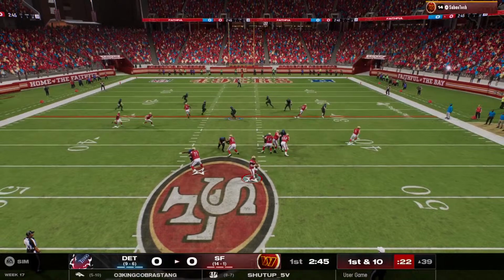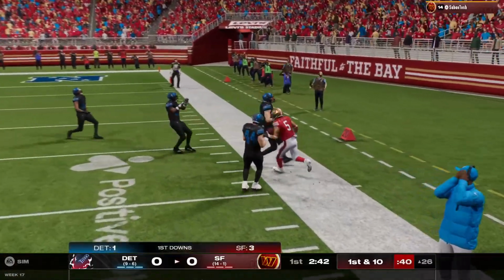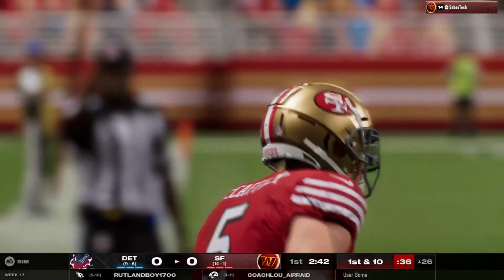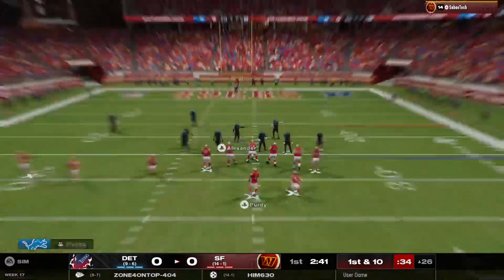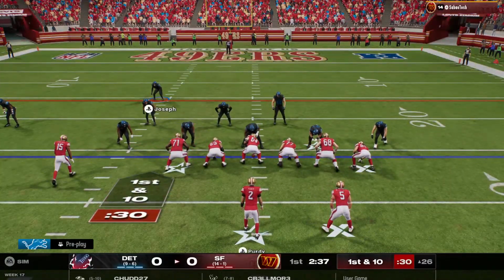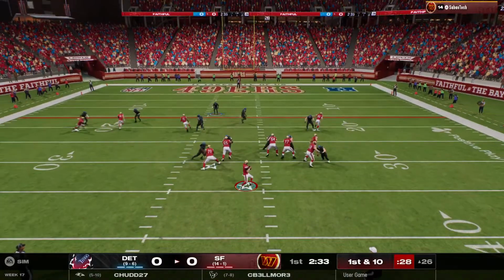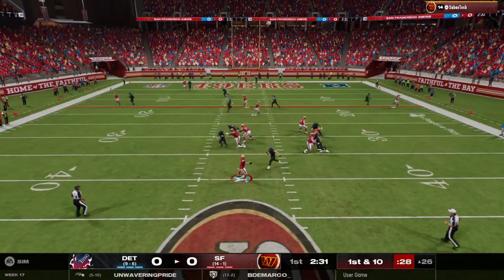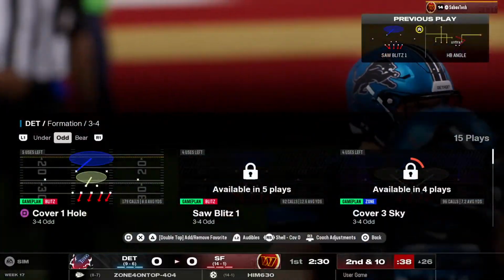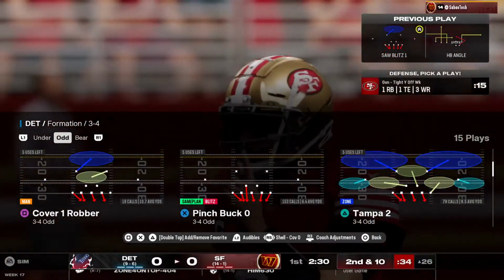Back to throw, Purdy. Got a man right side, it's McCaffrey. And he is out of bounds, but not before he's inside the 30. Another nice gain, 13 yards that time, and another first down. Now Purdy. And he takes a shot on the release as this will be incomplete.